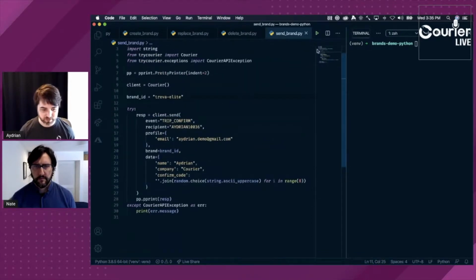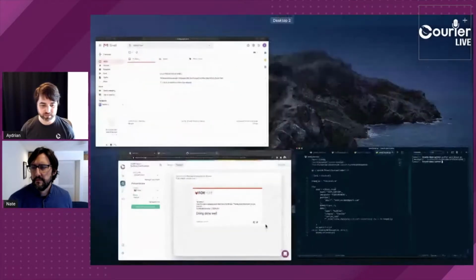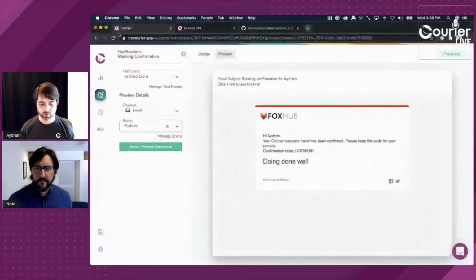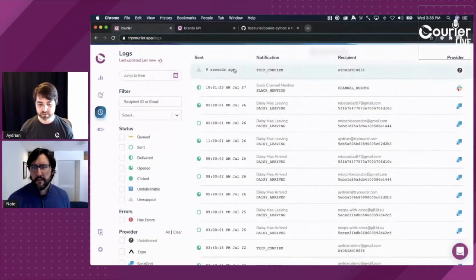So I'm going to go over here, and I'm going to do python send brand. And we got a message ID back, which means we can go over here to our logs. So we can check out the logs and let that refresh. You can see that a notification came in for trip confirm for my recipient, but you'll notice that it was undelivered.